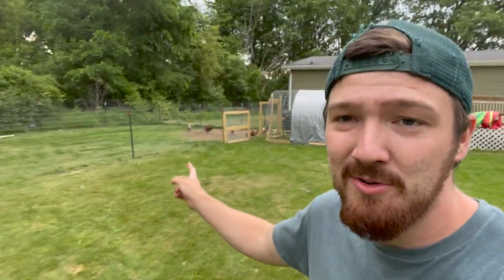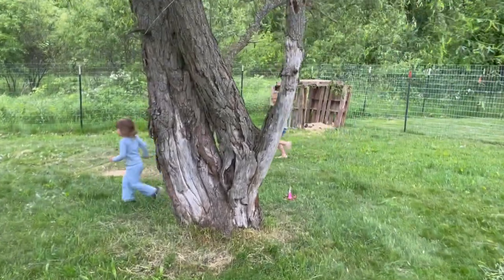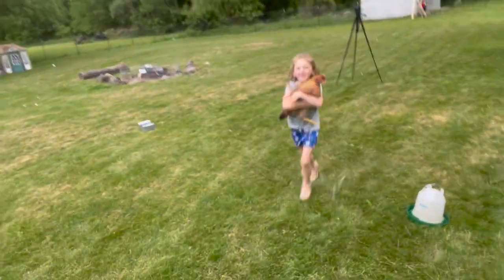We got the chicken tractor to move, so it's right next to the run so that they can kind of coexist a little more and try to get them used to each other. Now it's time for our favorite game around here, chicken roundup. We got one, 4 to go. Number 2. Melina, you got number 3?